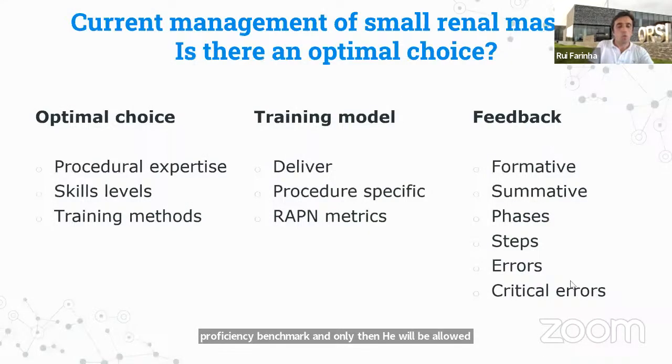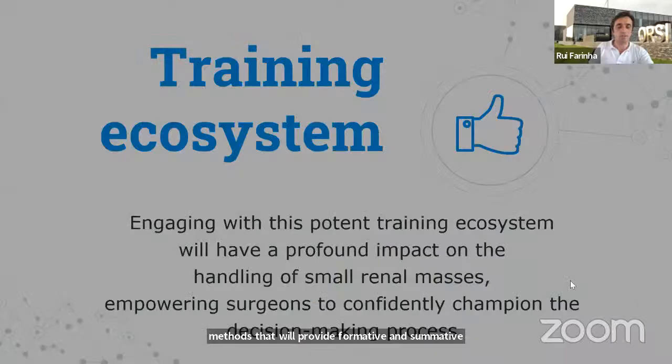Therefore, one of the possible answers to the question, is there an optimal choice in the context of the current management of small renal masses? Making the optimal choice often relies on procedural expertise and skill levels, which are significantly impacted by the training methods employed. This brings into focus the value of the new RAPID training model, which should deliver procedure-specific RAPID metrics that will provide formative and summative feedback on phases, steps, errors, and critical errors.